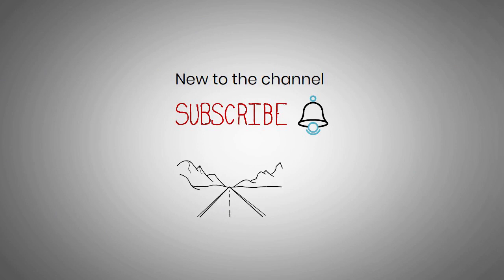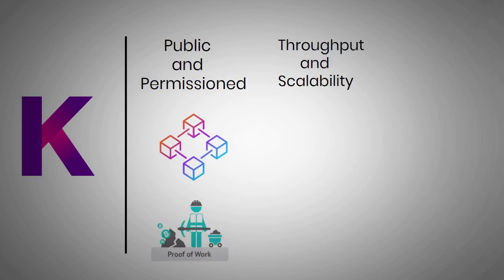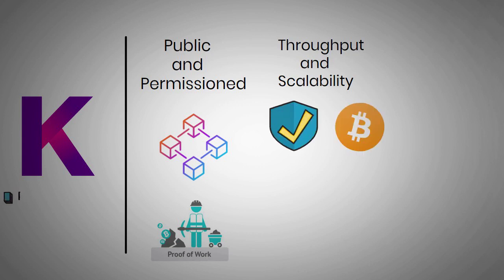Now, with the intro out of the way, let's get into our topic for today. Kadena is live with a hybrid public and permissioned blockchain. Its public blockchain is a braided, high-throughput proof-of-work system that improves throughput and scalability while maintaining the security and integrity found in Bitcoin. Kadena is all about being fast, secure, and straightforward.